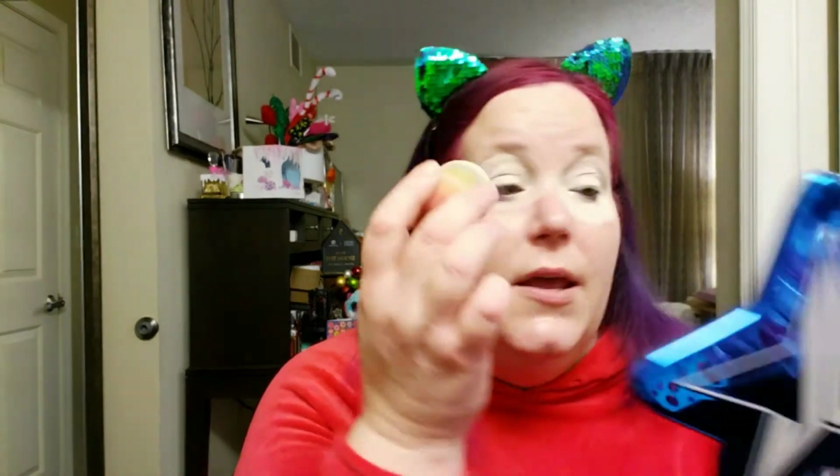I'll update you and let you know if I felt like it made my foundation last longer. We're also going to be using a new foundation today, so I'll kind of have to test the two together. All right. So for the first look, I'm going to do it on this eye, and we're going to go in with this shade, this one, and then the pressed glitter.